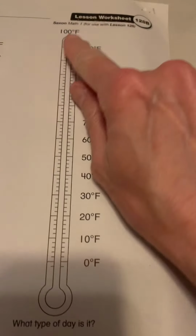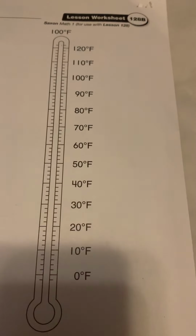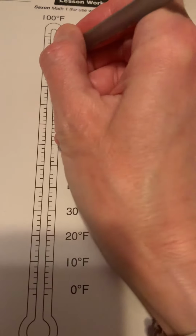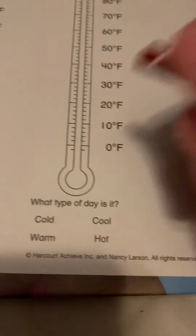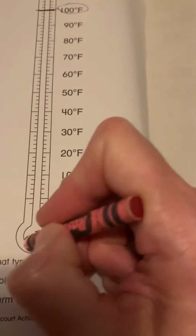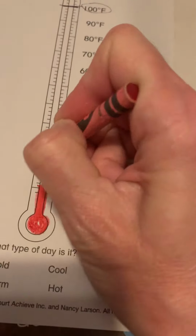All right, right here, they've already written in the temperature for us. They've written in 100 degrees. So we have to color in all the way up to the 100. All right, so we're going to start down at the bottom, and we're going to go all the way up to 100.